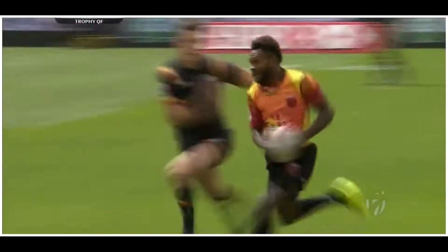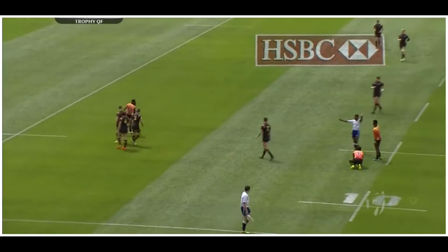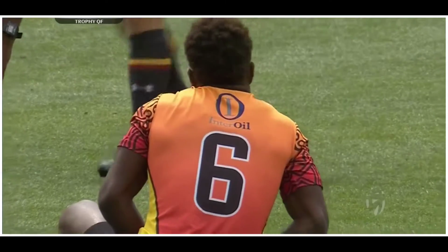Clement again. Some holes opening in this Welsh defence. That's gone forward, and Wales will have the loose head. They need some time with the ball. Black scrum. Yeah, well, you see PNG there once again.